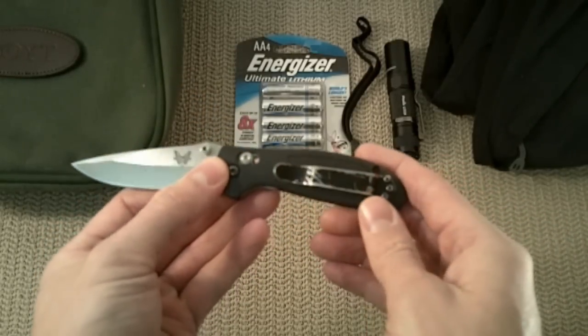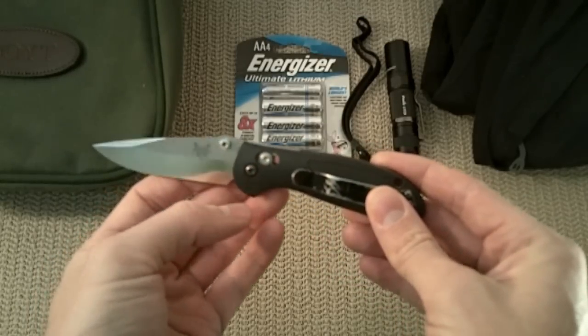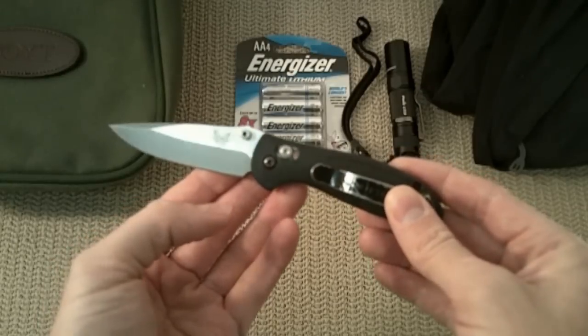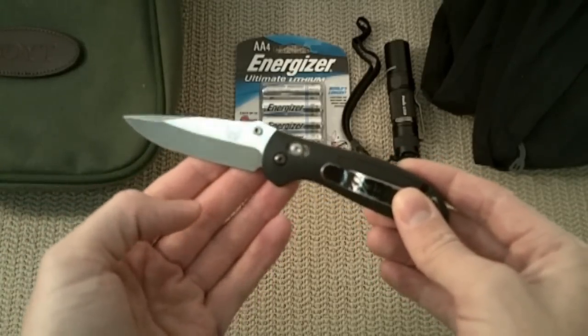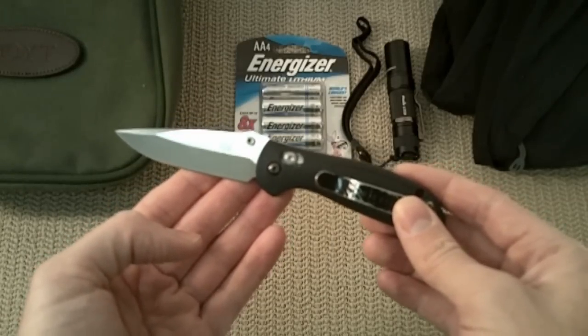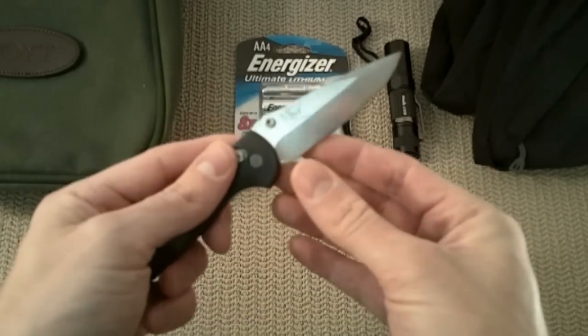You can tell it's got some wear there on the pocket clip, has an Axis lock, and it performs again just like it was the day I bought it. Great knife. I think that this is a good value. It is in their blue class at Benchmade. They are made in the USA, and this is a high quality knife. Big fan.